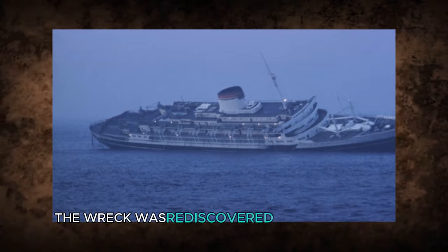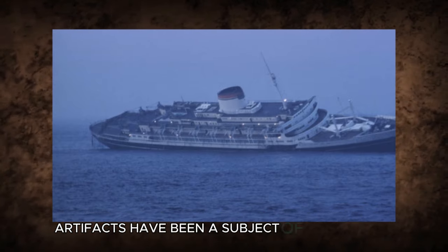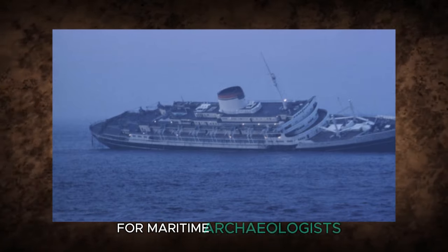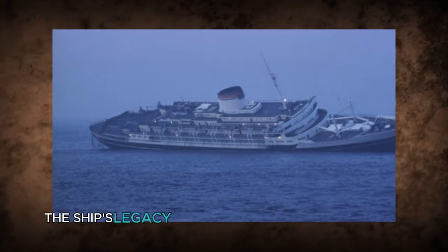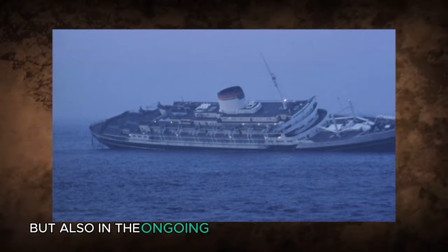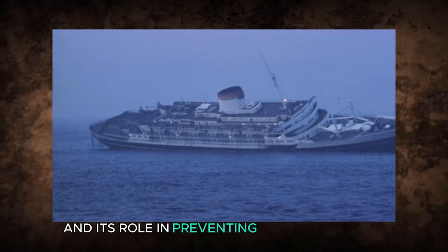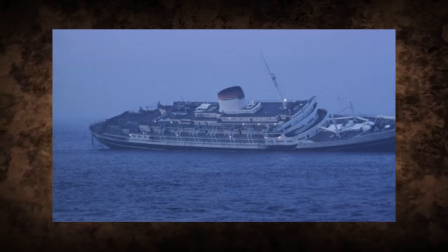The wreck was rediscovered in the late 20th century, and the ship's artifacts have been a subject of fascination for maritime archaeologists. The ship's legacy lives on not only in the wreck itself, but also in the ongoing study of radar technology and its role in preventing similar disasters.